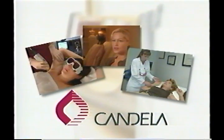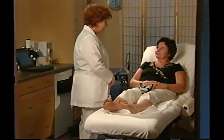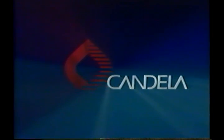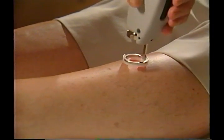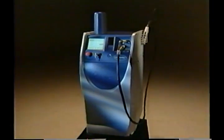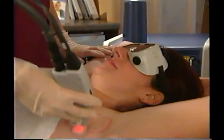For more than three decades, one name has inspired confidence in patients and practitioners around the world. Candela, the global leader in the medical and aesthetic laser industry. Because of Candela's pioneering advances, more patients than ever before have the opportunity to be treated for a variety of conditions, including the removal of unwanted hair, vascular lesions, pigmented lesions, acne, scars, fine lines and wrinkles, and tattoos.